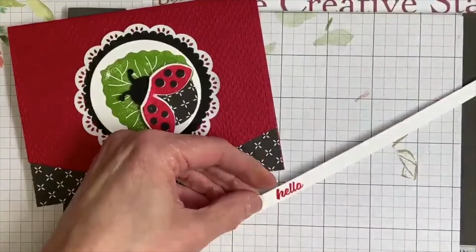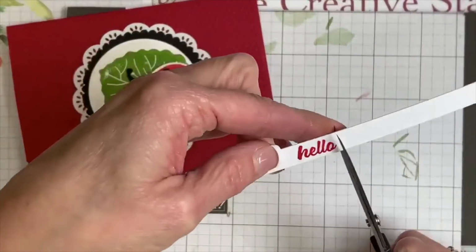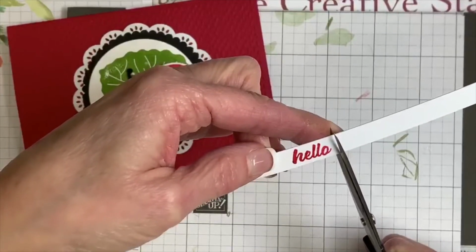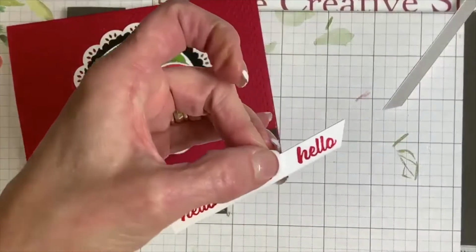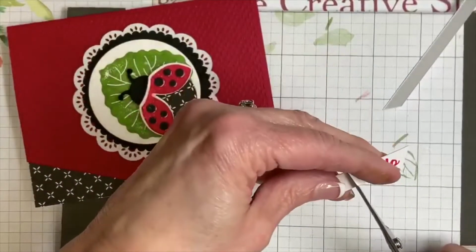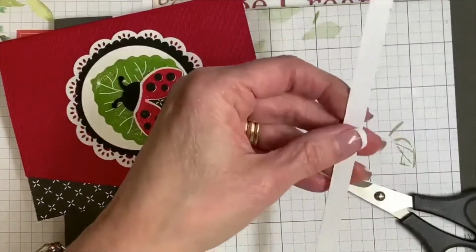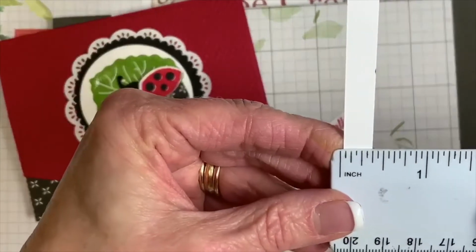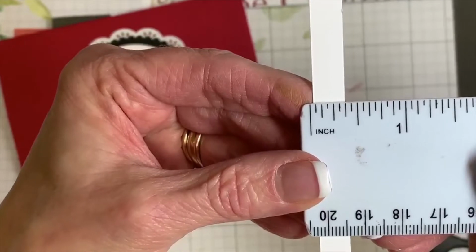All right, so where did my scissors go? All right, so sometimes when I cut like this, my line is never straight. The paper is just never straight. So what I'm gonna do is cut it at a diagonal, and I don't have to worry about the paper. All right, so you can do that too. And let me just measure this little piece for you. It's just a strip of basic white. And this looks like it's 3/8 of an inch.